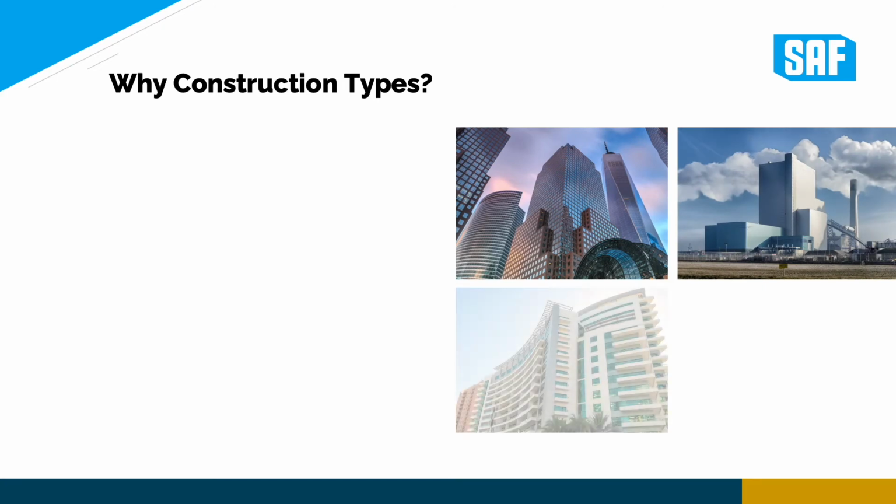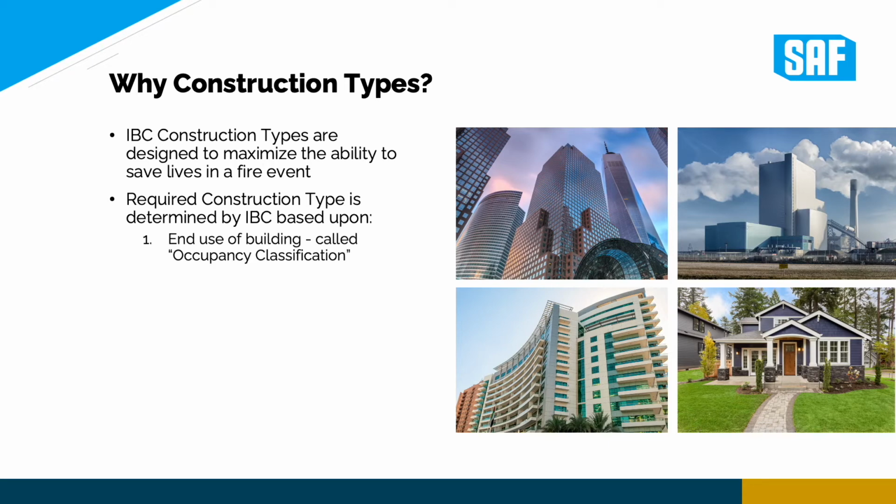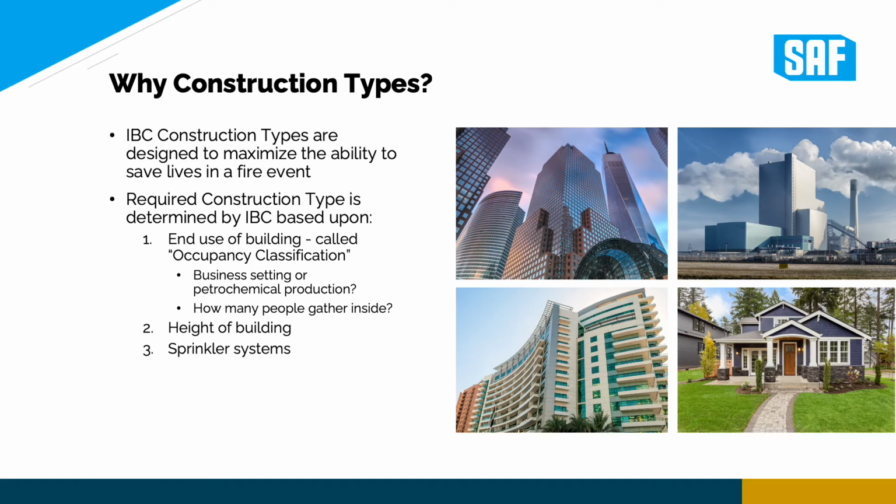Beyond the fact that there are many ways to construct buildings, the IBC classifies construction types in order to maximize the ability to save lives in a fire event. According to the IBC, the required construction type of a structure is dependent upon 3 factors. The first factor is what the intended end use of the building will be, referred to by the IBC as occupancy classification. Will the building be an office, a hotel, a single-family home, or a petrochemical production facility? The second factor is the height of the building from grade. And the third criteria is the type of fire sprinkler system that will be installed in the building.